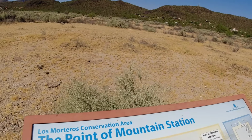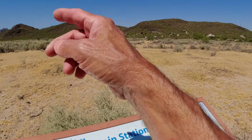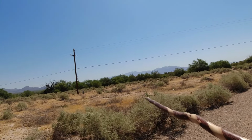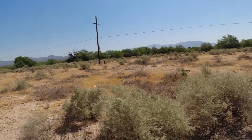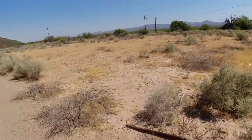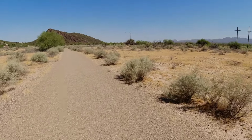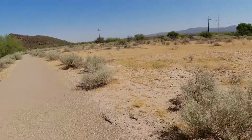How they know it was right here, I have no idea, because I don't see any mountains in the background in this picture, unless they're taking it that way, unless it was over in this area here. But once again, I don't see the mountains that are back there. There's a huge hole here. Either way, in this spot right here was the Point of Mountain Station, the stagecoach stop. That must have been where I read that before, but like I said, there's absolutely no sign here. All right, so I'm going to go over there.